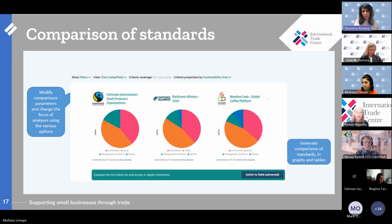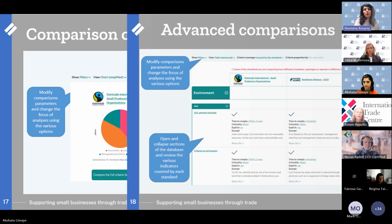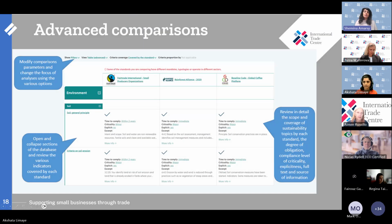And for those who want to go further, and this is also important for the rest of our conversation, they can actually go criteria by criteria, theme by theme, climate change, human rights, labor rights, and deep dive and see exactly what the criteria of the standard are, and the time to comply by the operators. So this type of advanced feature is available on Standards Map, and we are going to discuss them.